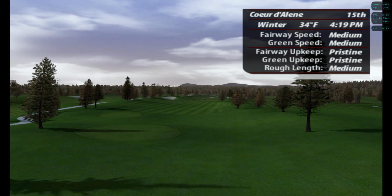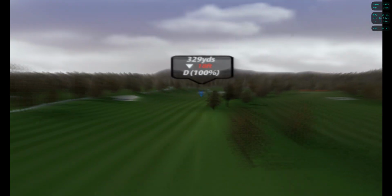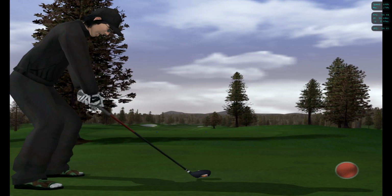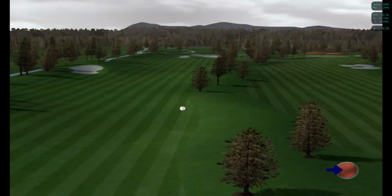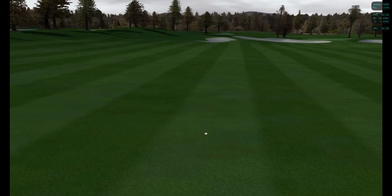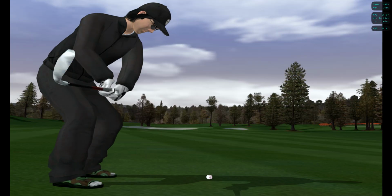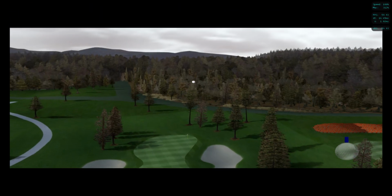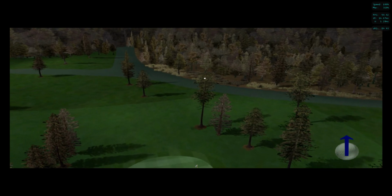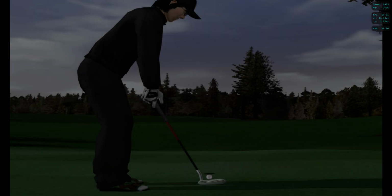Fifteen is a par 5, reachable in two. A fairway bunker on the left is in play. That's just subhuman, superhuman, something like that. Not human. It's on the green. Amazing.